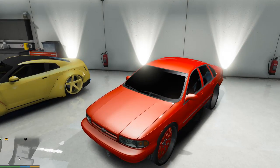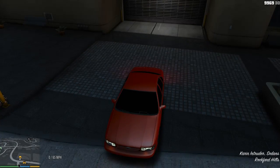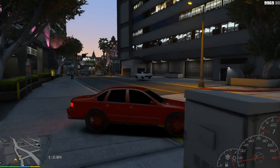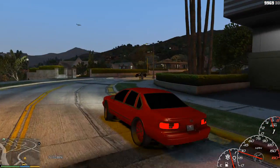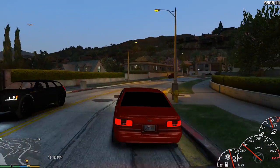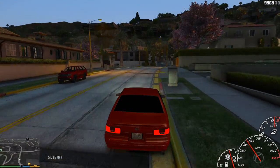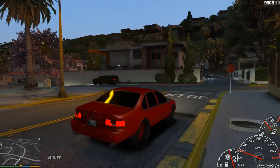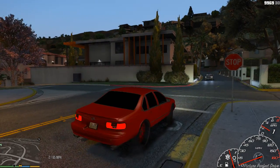Spawn outside. Yes. All right. So we're going to hop in this guy. All right. So let's go ahead and take this. So yeah, I see our guy is still there, man. Our guy is still there. Let's go ahead and take this to the mansion, so we can let Michael pick it up and take it drag racing tomorrow.